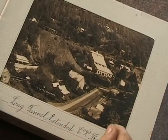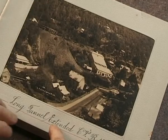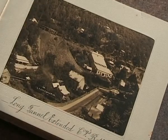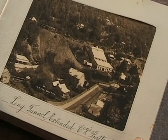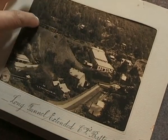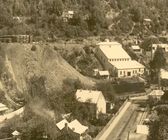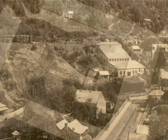A photo of the Long Tunnel extended mine. You see the Mullock dump, which is quite clearly seen from the road. As you go past there, you can see a big stack of firewood up there for all the boilers, the engines to make the steam. But also there is the crushing house, the battery house. That's the building I would like to see re-erected one of these days again.